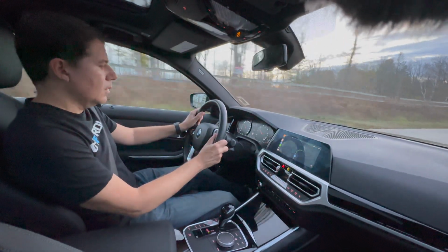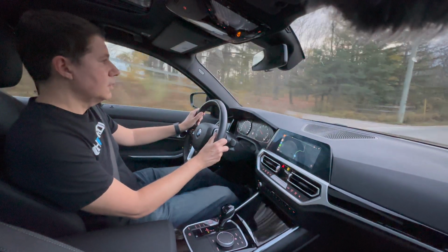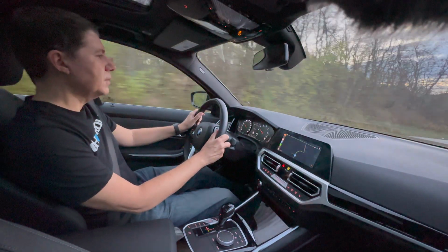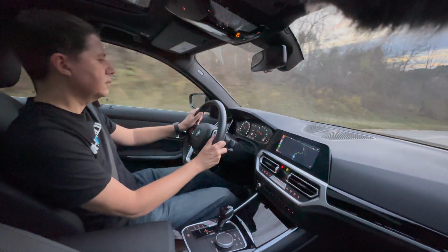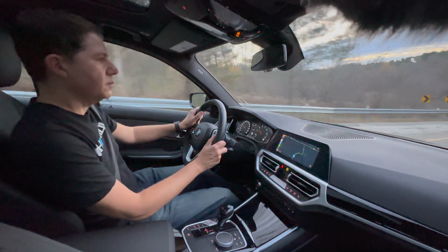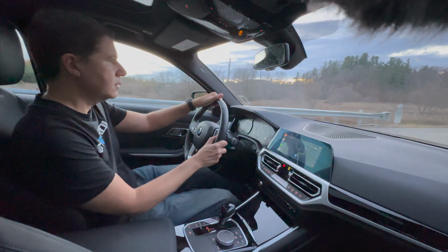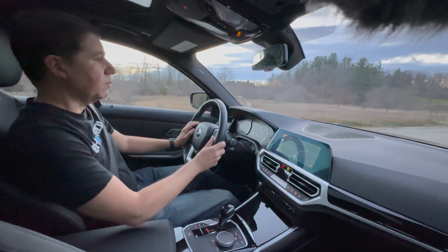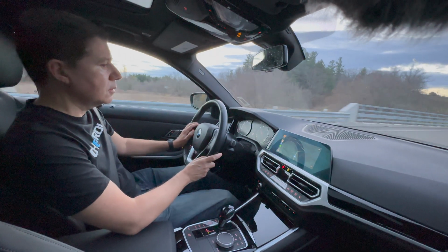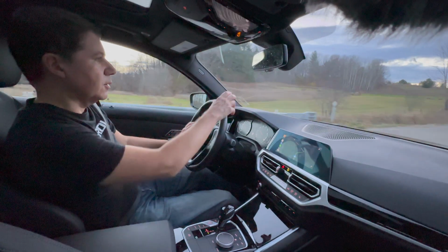You've got all your controls on the steering wheel for cruise control and for the phone. Volume on your infotainment is on the right hand side there. Got the Apple CarPlay display up here. It's got wireless Apple CarPlay, so I'm filming this on the iPhone 14 Pro, and the same phone is actually running wireless CarPlay while I'm filming this.